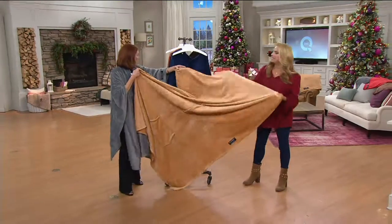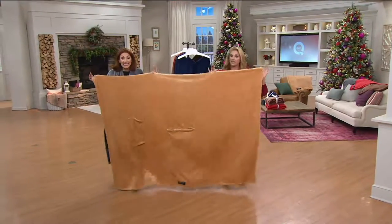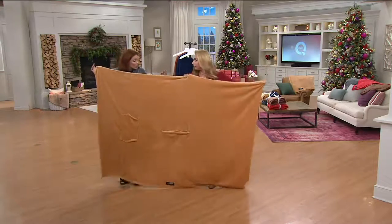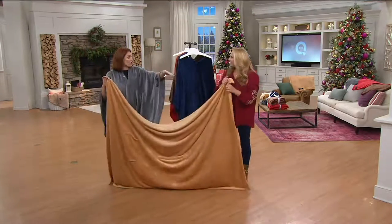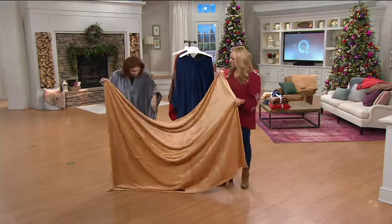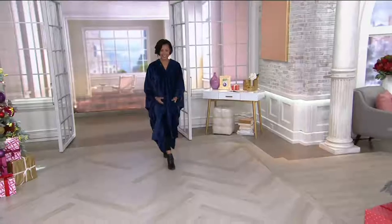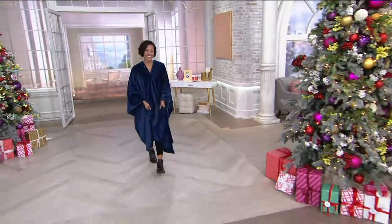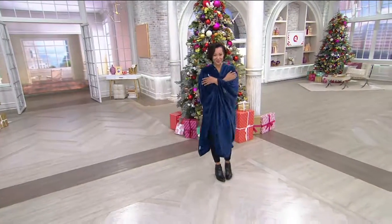What's the dimensions on this one? This is 55 by 80. You can get a lot of people in here. You absolutely could, but my son has a queen size bed and he drapes it across the whole top. That's right. And then when he gets up in the morning, he puts it on. Yeah. It is so simple and easy. It's a one size fits all. And even after one airing, it sold out and became customer top rated.